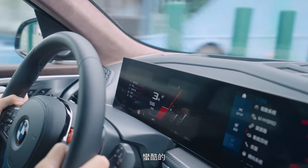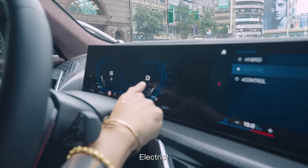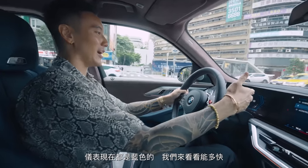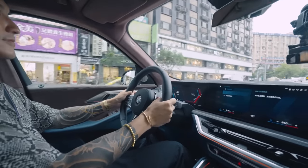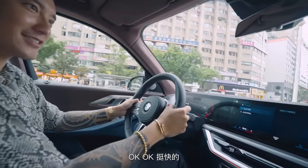It's pretty cool. Okay, so now we are in full electric mode, as you can see. Electric. So now I guess this is where the fuel meter would be, but it's the battery meter. Everything is blue now. Let's see if it goes fast. Let me see. Okay, it's quick.